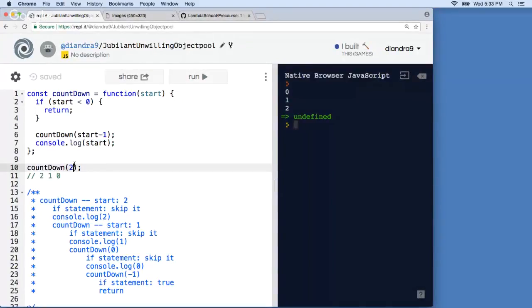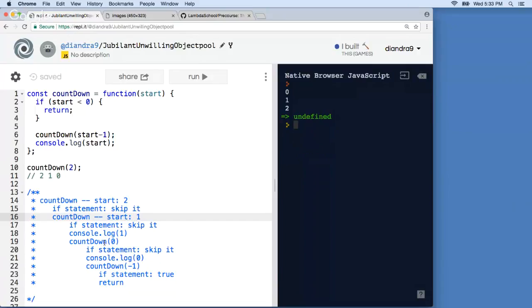And if I change this value, it still works. And that's because we're popping into the function one at a time. Let's put it back to 2. So we're calling the function once, calling the function twice, a third time, and a fourth time. But the console log isn't going to happen where I have it on this diagram.